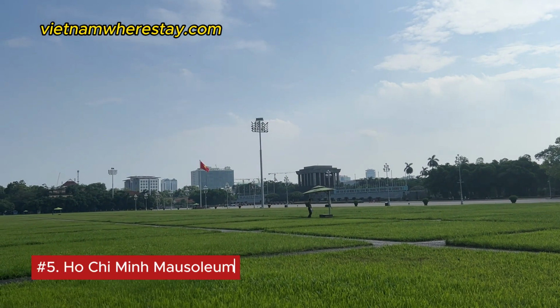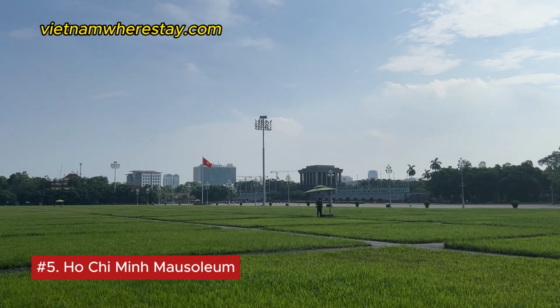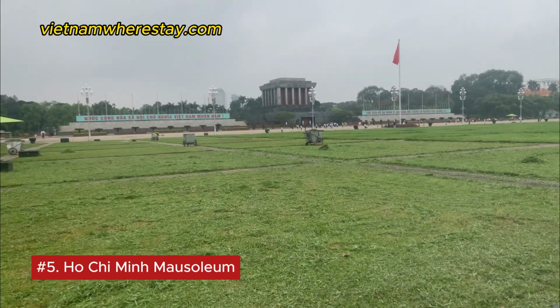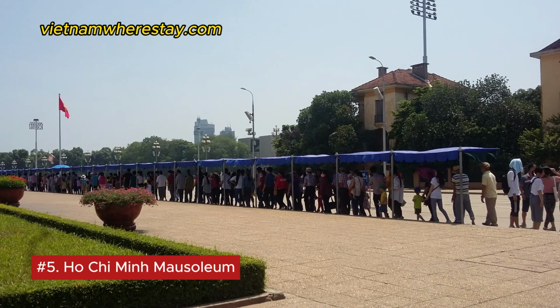Number 5. Ho Chi Minh Mausoleum Complex. Ho Chi Minh Mausoleum Complex is a popular tourist attraction in Hanoi, located in Ba Dinh District. It is only a short Grab ride from the Old Quarter.